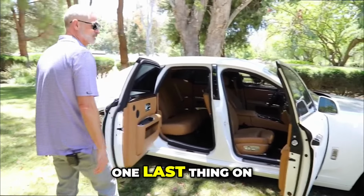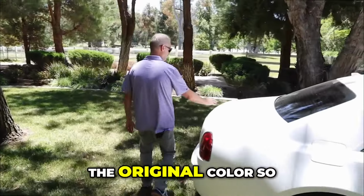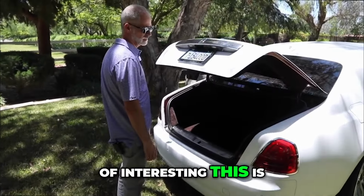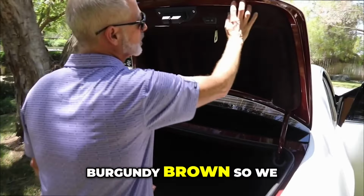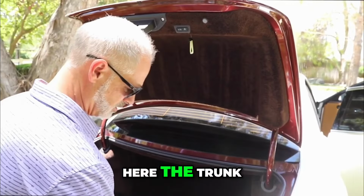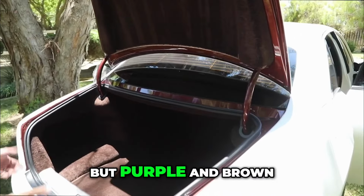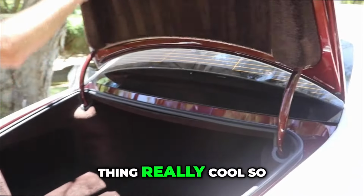So I'll show you one last thing on the car, which is the original color. They wrapped the car, they wrapped all the door jambs. That's kind of interesting. This is the original color of the car right here, kind of a burgundy brown. We didn't wrap the inside of the trunk, so you can see in here the trunk, the door jambs, and actually the posts. So that's the original color of the car, kind of a pretty purple and brown metallic. Just the ghost white wrap made this thing really, really cool.